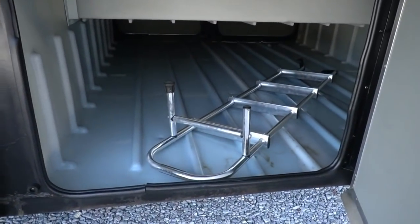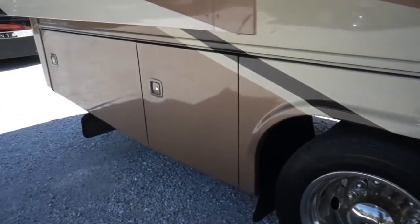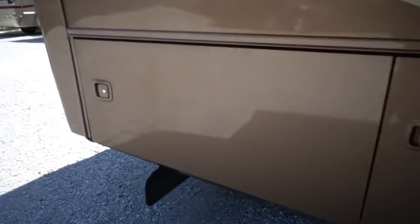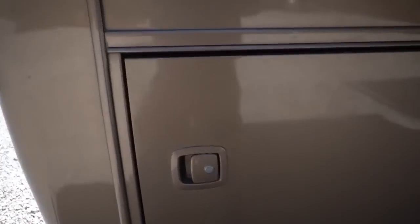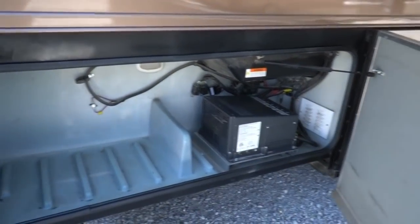Raised rail RR4R Roadmaster chassis, so you get this full pass-through storage without having an extremely high roof line, and that's one thing I do love about the Monacos. Central vacuum system, polyethylene coated storage compartments. Got a 6 kW Onan diesel generator running in the front. Big 2,000 watt Magnum inverter back here in the back.